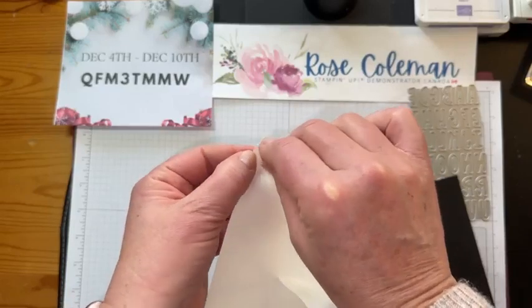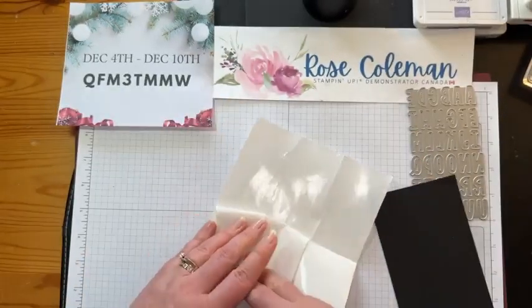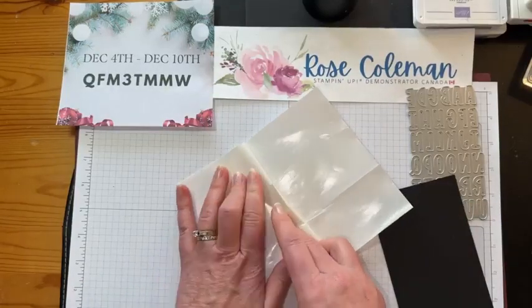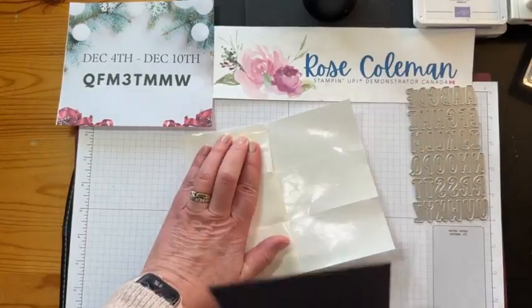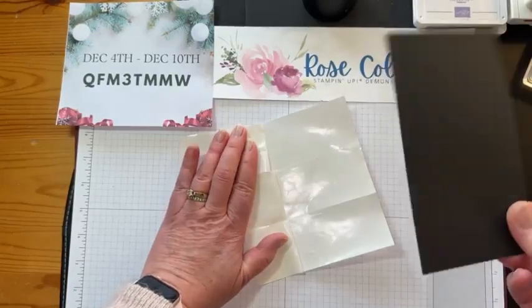The adhesive sheets are my favorite. If you're looking for something for a crafty friend for Christmas, buy them a package of adhesive sheets, you guys. They will love you forever because it saves time. It makes your life easy when crafting, and you know, there's nothing better than to have all the right tools, right? So I'm going to take the cardstock.